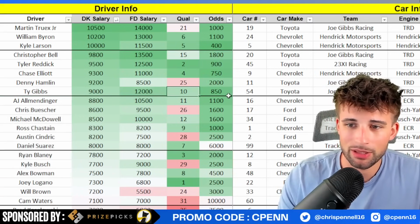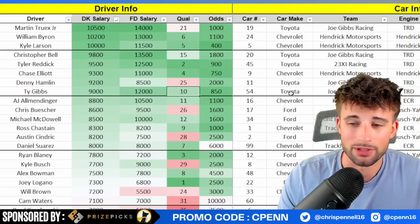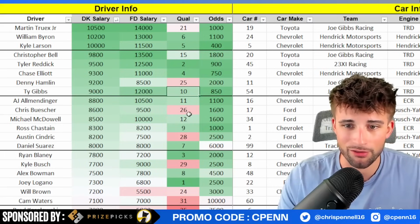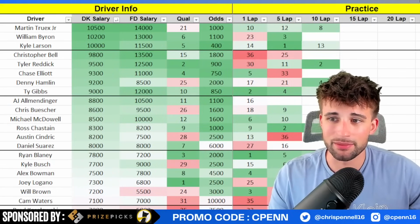But anyway, Ty Gibbs has been one of the best road course racers since last season, only $9,000. Was very good at COTA. I don't see a reason not to like him. One of the fastest overall cars in practice on Friday. And I guess I would say I feel more comfortable with Gibbs over Denny Hamlin, despite him starting 15 spots further up.